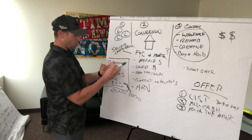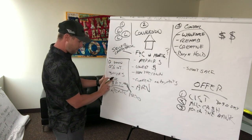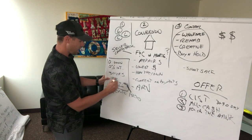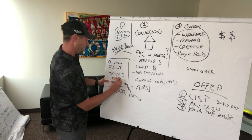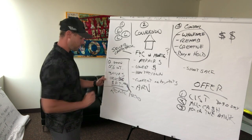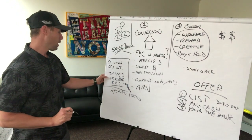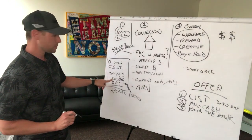$550 a month spread. So that's good cash flow. Well, if you don't have to go to a bank, you don't have to use your credit, you don't have to put any money down, but you're giving them the price they want. Let's say your all cash offer was going to be, let's just call it $90K, and they're like, no, I don't want to do that, but I'll let you buy it from me for the price I want, but I'll be your bank. So now this is a creative terms offer. You understand what I'm saying?